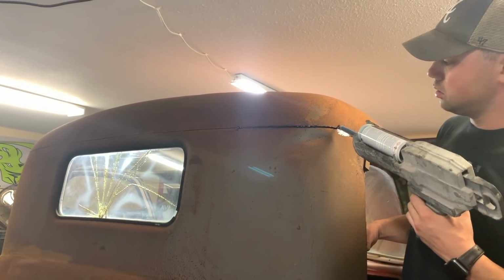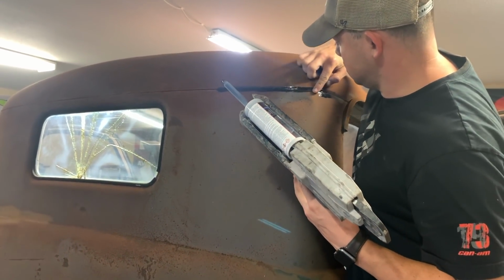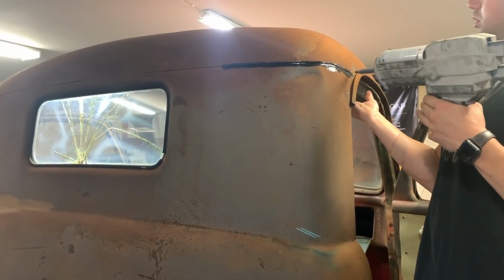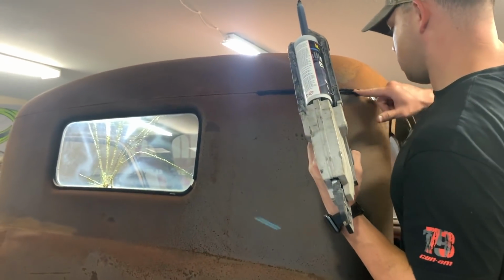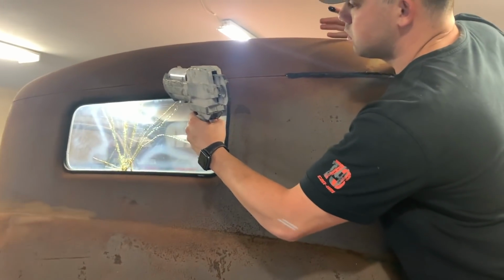Is that enough product? Yeah, that's plenty, brother. Like I say, we're just gonna try to smoothen that gap right there. It may be better if you used a Bondo spreader or your finger. Either way, you just want a nice little smooth seam, so there's less to sand off later on. It takes 24 hours for it to cure. You could probably sand it in 8, but I still recommend waiting 24 before you sand it or try to paint it or anything.